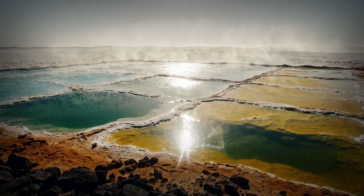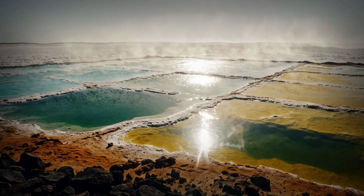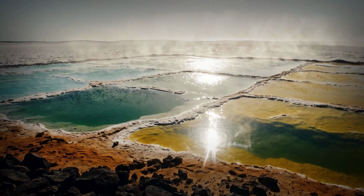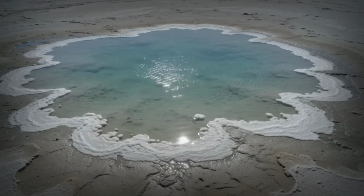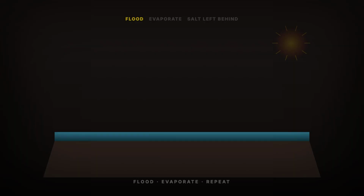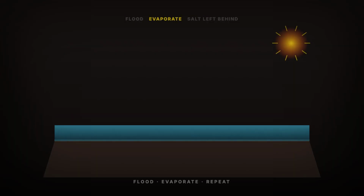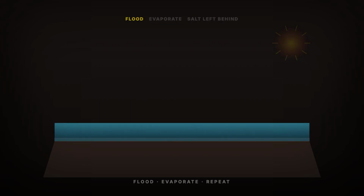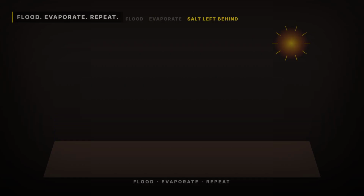Trapped in a deep, sunken basin under a relentless sun, that seawater could not drain away and could not stay liquid. It evaporated and left every gram of its dissolved salt behind. Then the connection to the sea closed off. The basin dried out, and at some later point, the water broke through and flooded it all over again. Flood, evaporate, leave the salt.